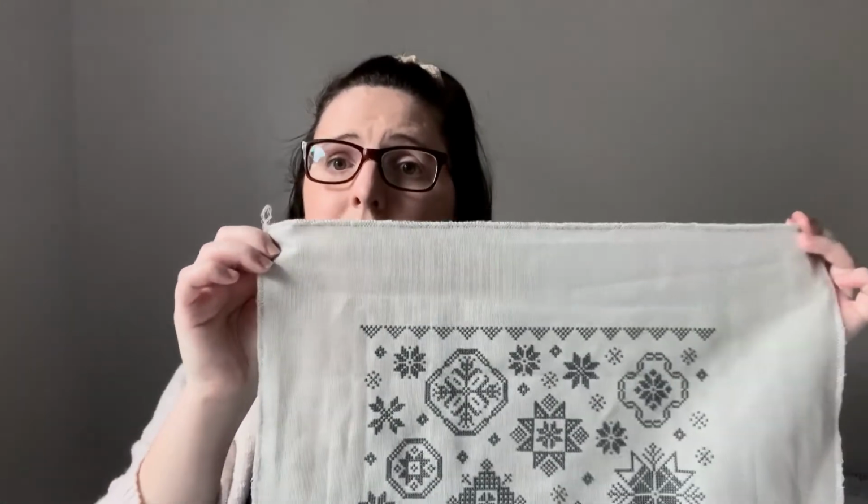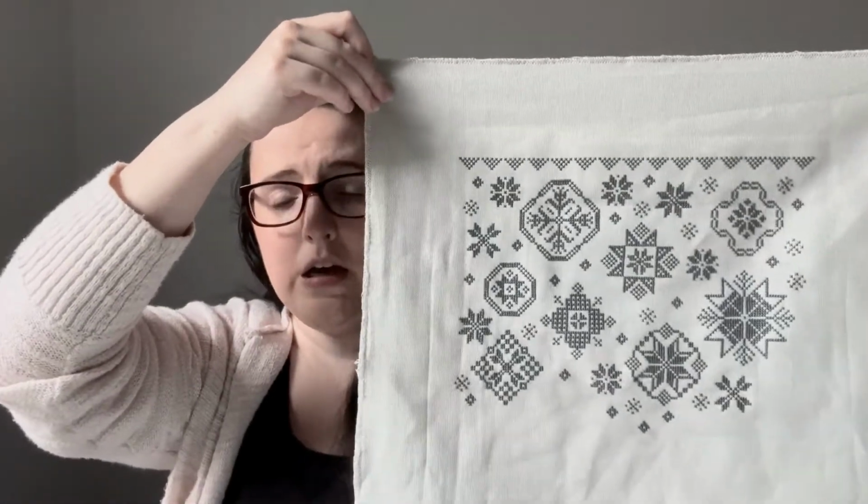But yeah, that's where I am on that. This is actually a 28 count. So I usually prefer to go 32 or 36, but my local needlework shop only had this particular color in 28 count, so that was what I ended up getting. And the piece isn't huge, so I was okay with getting 28 count instead of 32. But I started this on May 21st, so it hasn't actually been that long, and I've gotten pretty far on it. And yeah, I really am enjoying this piece.